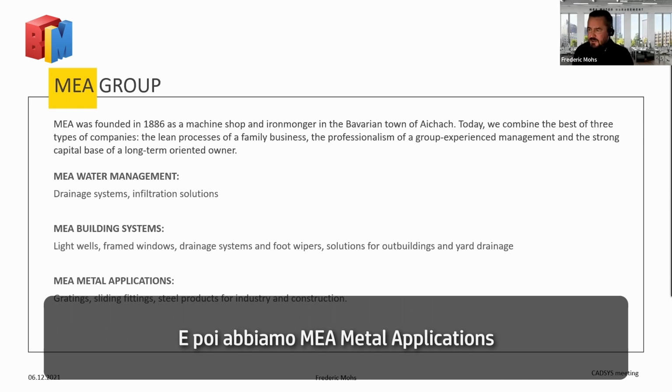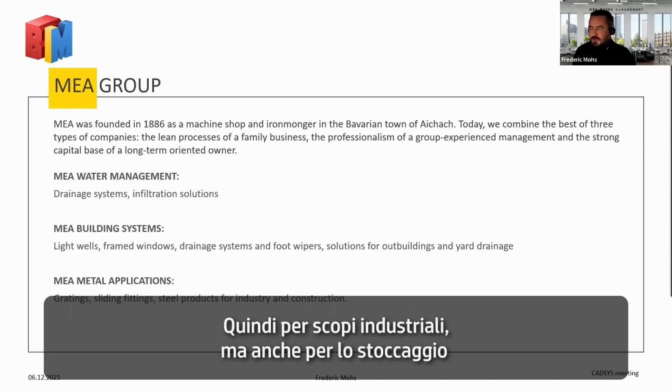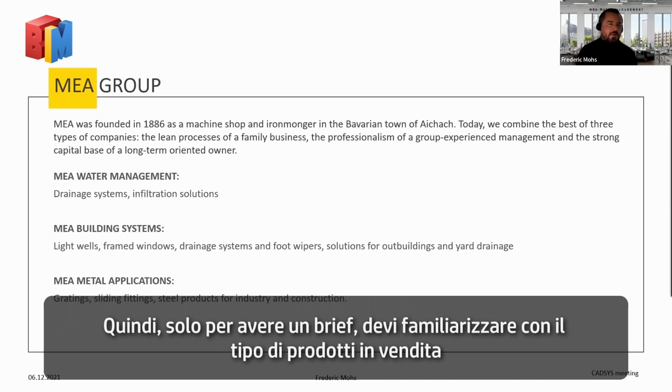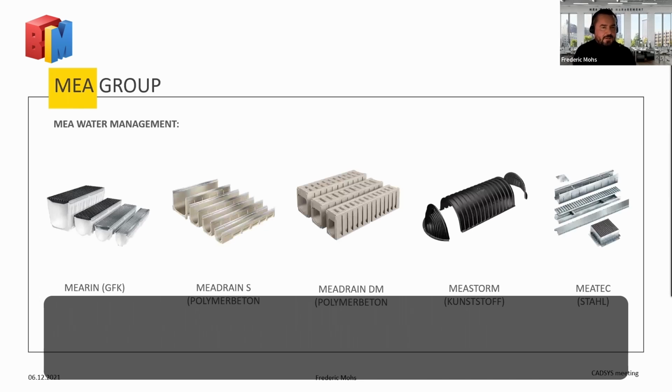And then we have metal application. Metal application is making gratings for industrial purposes, but also for stocking possibilities. For the construction, we are very active in the naval area, and they're also doing sliding fittings, for transporting goods from one point to the other. So just for you to get acquainted with the type of products we're selling. Maybe Danny can move to the next slide, exactly.